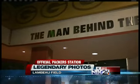Some of the greatest photos in Packers history are now on display at the Packers Hall of Fame. It's all part of a new exhibit honoring team photographer Vernon Beaver. Jesse Garcia takes us on a tour. Well, it's the man behind the camera.